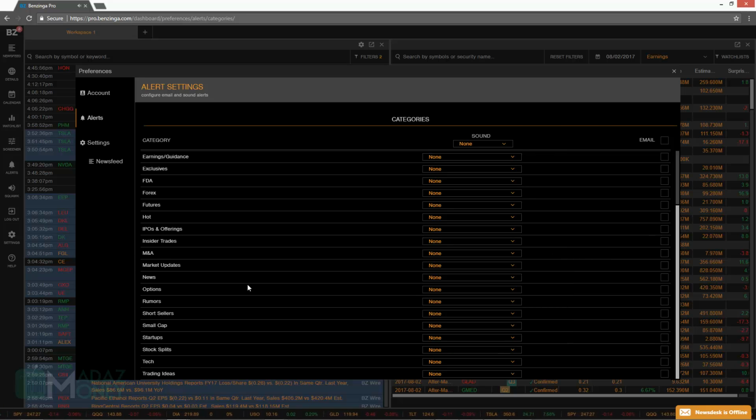There's also other things you can add as well: rumors, small caps, short sellers. I would assume that would be the Citron research kind of stuff that I mentioned earlier.